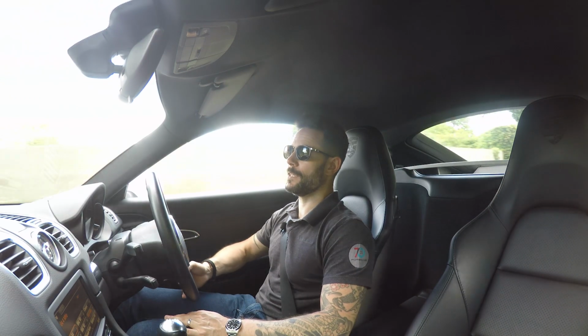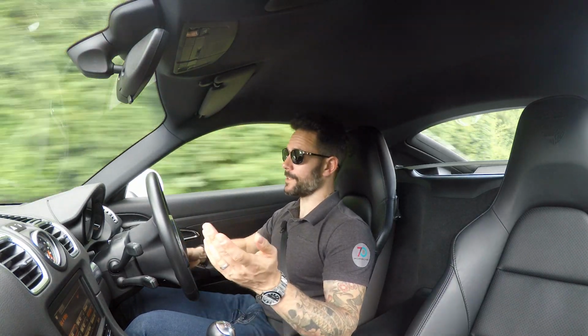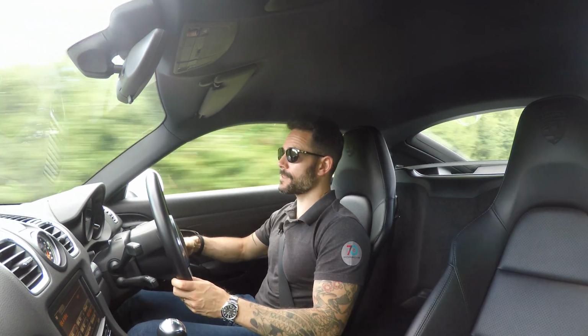Did I really want to wait a year for a set of wheels? No, the answer is no. I didn't want to wait a year for a set of wheels. Then what were the options? So then I looked at GT4 and Boxster Spider wheels.